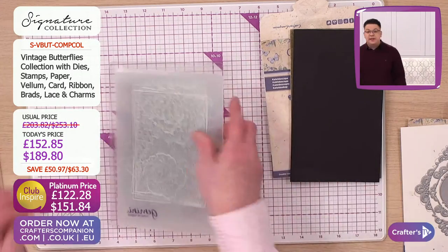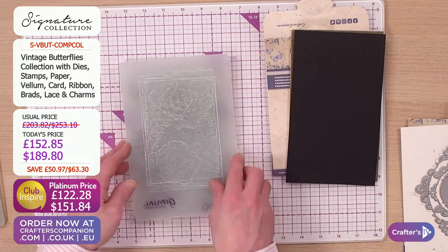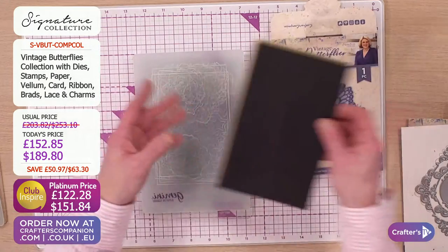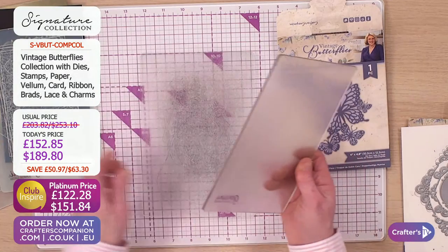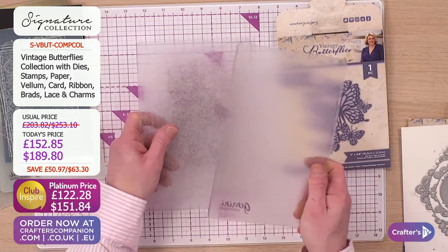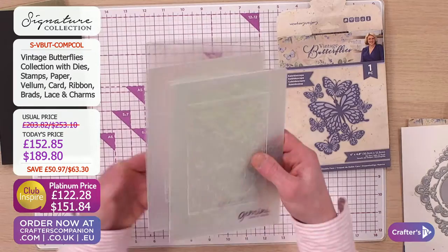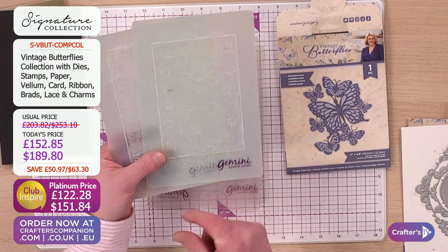Right, so for anyone that's new to double-sided dies, what you need is your two cutting plates, whether that's the Junior or your A4 Gemini, and then you'll also need your double-sided die plates here. Now, we've got them on the show as well. I think we're going to go over them shortly.